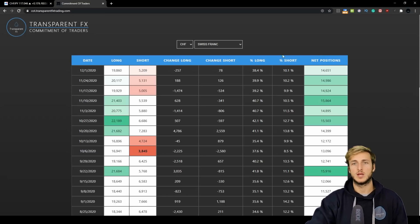And at the moment, what we can see now on the CHF, we can see that with the last report, hedge funds have opened 78 short positions and closed 257 long positions, bringing the long positions to 5.2K with the longs still very high at 19.8K. So the CHF is still strong, however, is starting to get weaker.